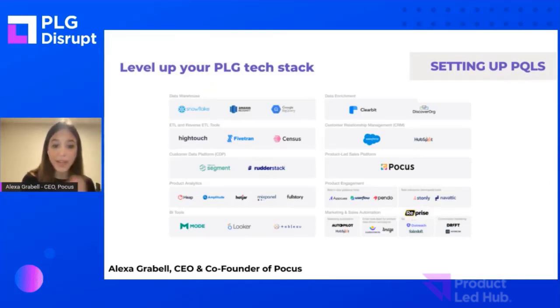So first, for leveling up your PLG tech stack, there's a lot here. There's a lot that goes into having this modern tech stack in the PLG world. Some that I'll throw out there: it's really important to have your data warehouse, to have all your data organized, especially around product usage. It's important to have your CRM like Salesforce or HubSpot to get all of that buyer information located in one place, as well as a data enrichment tool like Clearbit to make sure that you're getting all the information you can about your customers. And then, of course, a product-led sales platform like Pocus to bring this all together and give one cohesive view of the customer to be able to then experiment with PQLs and operationalize them.